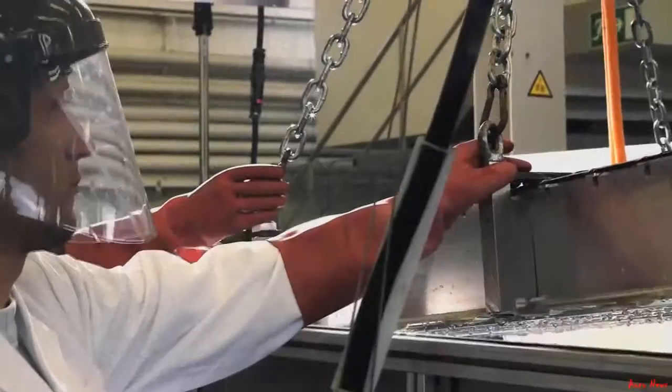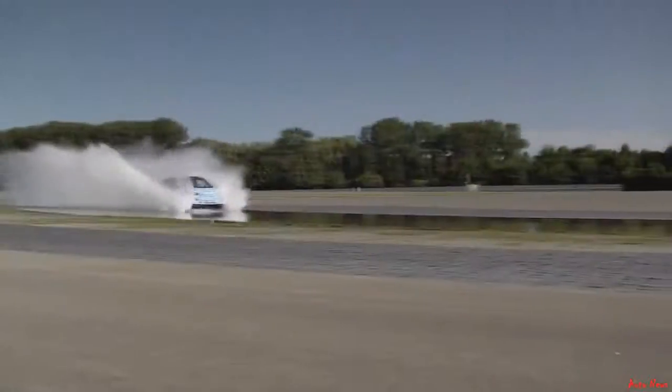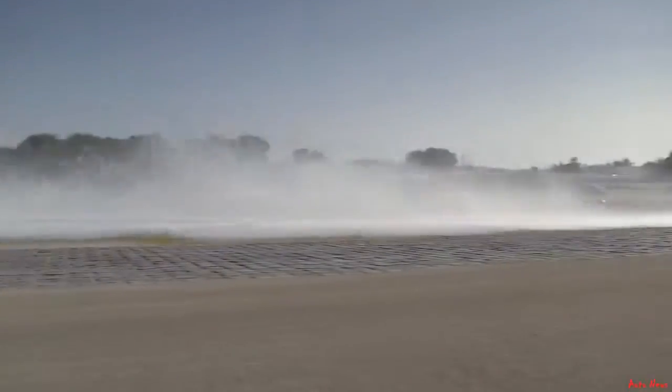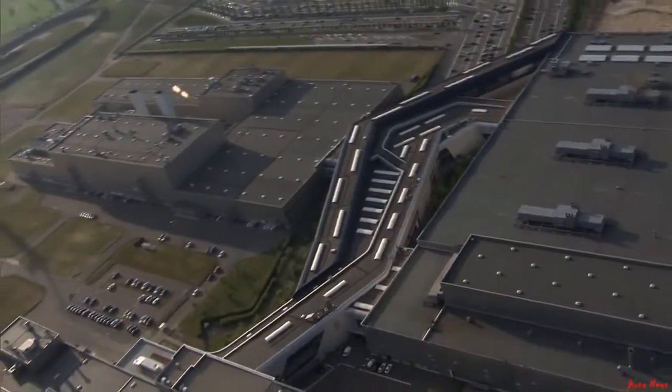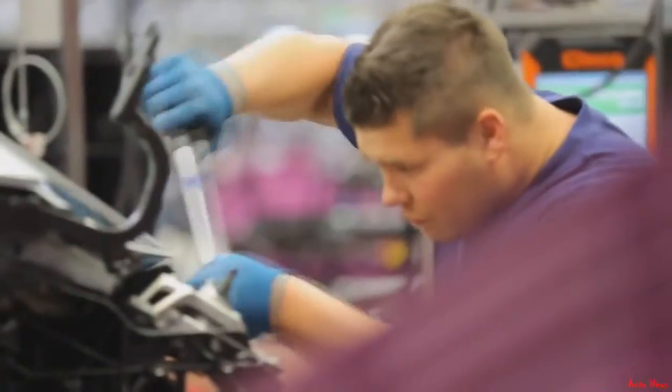Water and electricity can be a dangerous mix. For safety reasons, not a drop of water must reach the lithium cells and the electric engine. Only after all the tests have been successfully completed are the vehicles approved for series production.